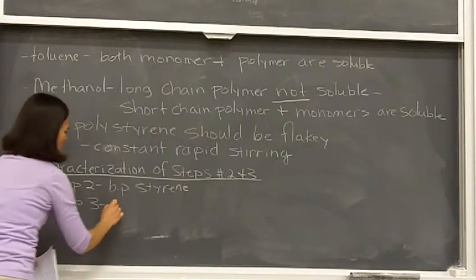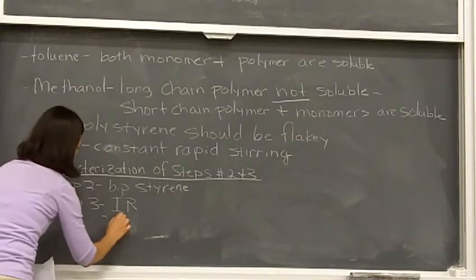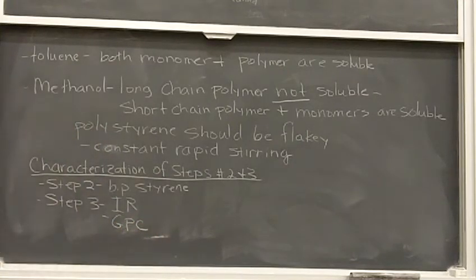Step 3, we're going to use IR, and then we're also going to use GPC, okay? And I'll talk to you in a minute about what GPC means. For IR, a couple weeks ago with experiment 6, you all collected IR spectra of your unknowns, and they were all liquids, okay? This time you're going to have a solid.